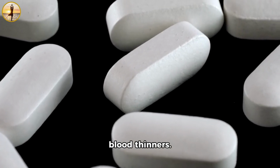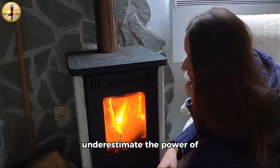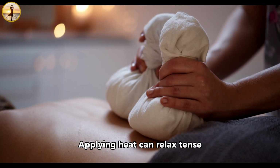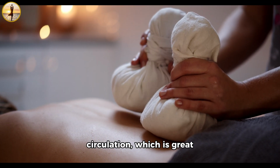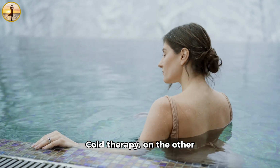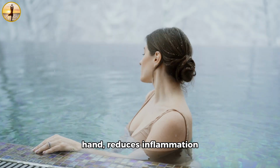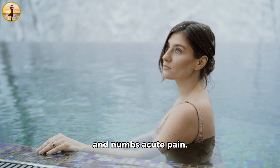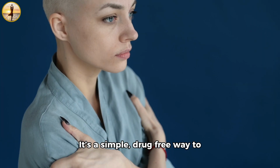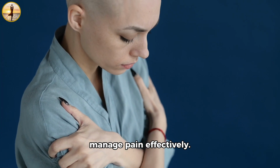on blood thinners. Last but not least, don't underestimate the power of heat and cold therapy. Applying heat can relax tense muscles and improve circulation, which is great for stiffness and chronic pain. Cold therapy, on the other hand, reduces inflammation and numbs acute pain. For quick relief, alternate between the two. It's a simple, drug-free way to manage pain effectively.